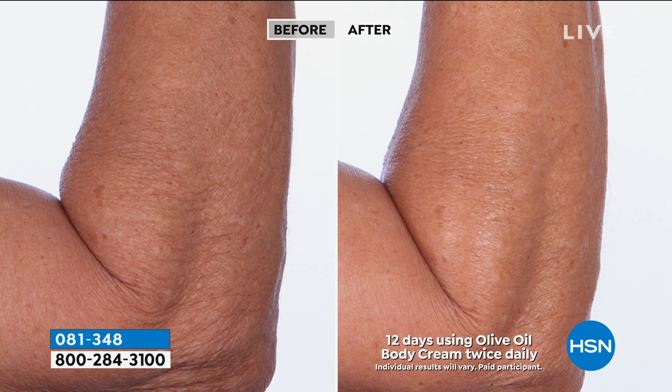So you can see the before. You can see the wrinkling of the skin, the aging of the skin. What's unique about the olive is that it's optimizing your skin's own natural collagen.